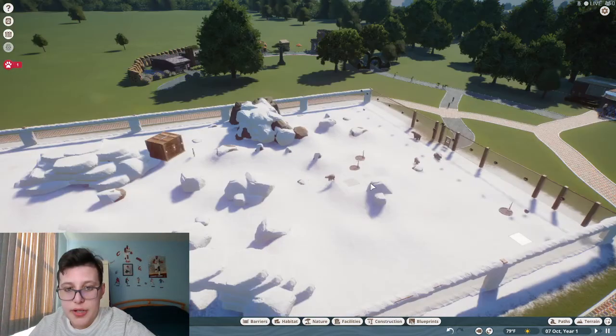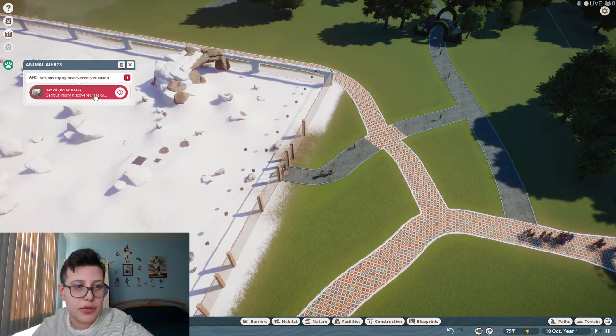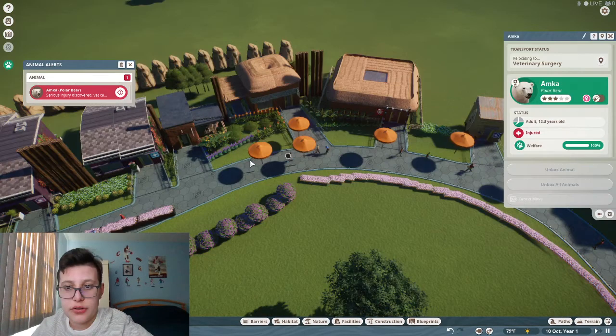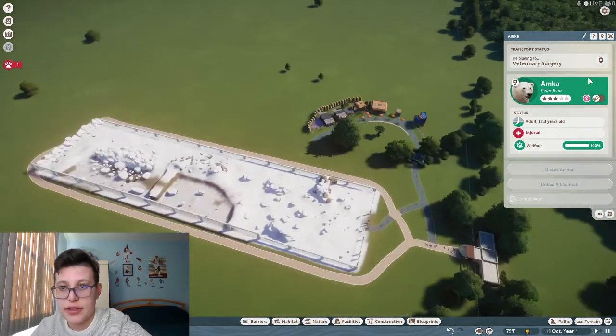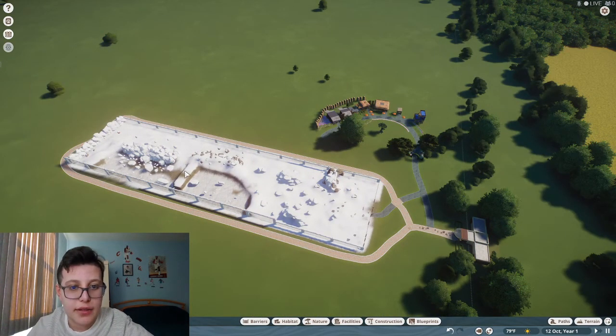The polar bears are loving their habitat, which is great because everybody else loves it. Yes, I don't care. What's this now? Injury discovered. Oh, yay, they're fixing it. Good, good, good. Love to see it. So I'll remove that.